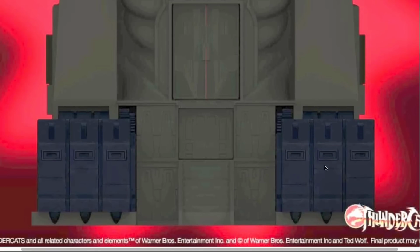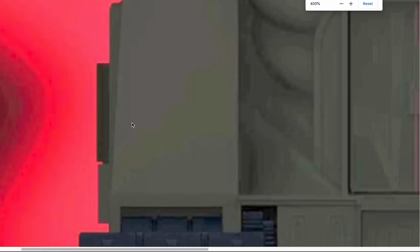I will say that the paws themselves, which are supposed to house the Thunder Tank and the Feliner, as well as parking for other vehicles, are scaled relatively well. I don't mind the overall size of them, but obviously they're not going to be able to house a full-scale Thunder Tank. We can see the gears on the left and the right paws.